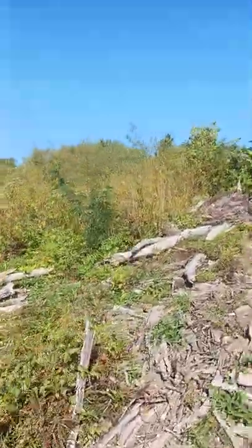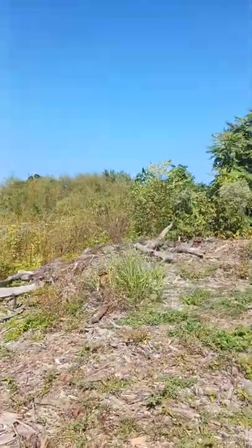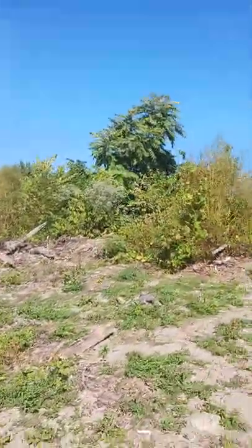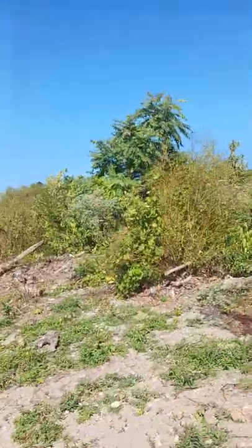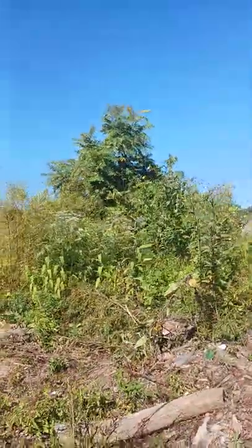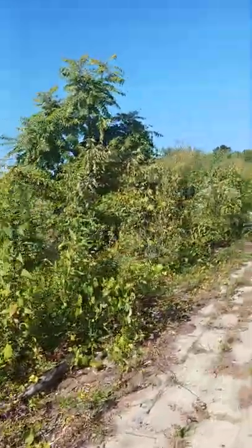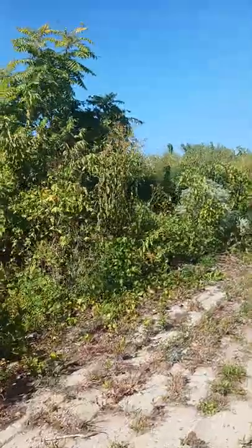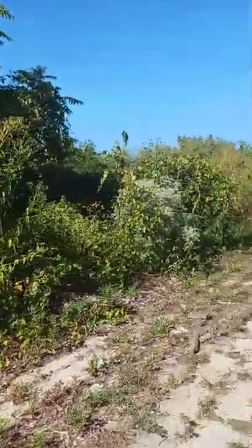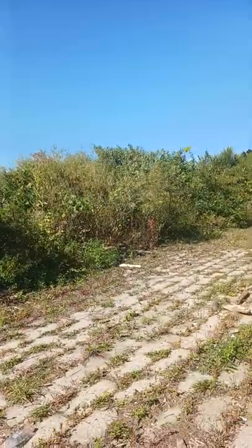So this area right here, it's not this tall. I guess during the wintertime it's down, and I guess with all the water, it starts to thrive like any rainforest or forest would do with the rain. So I'm not too excited about this area because it just looks like anything and everything could be in there.